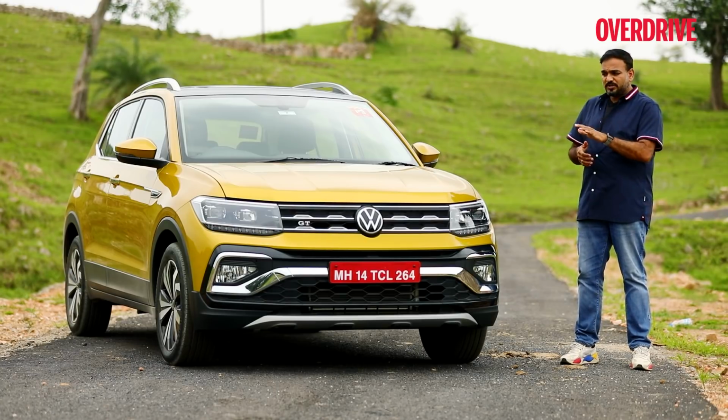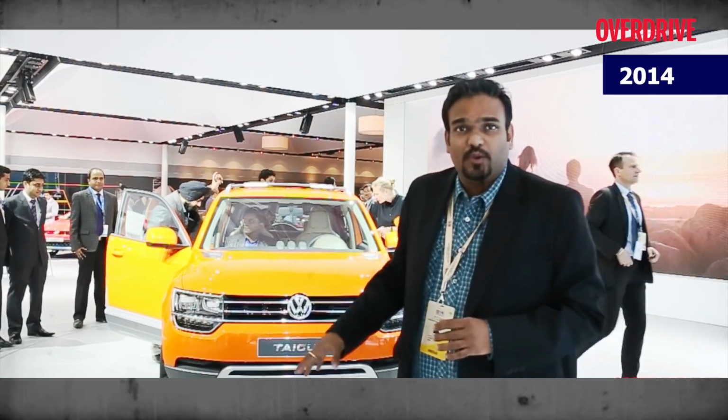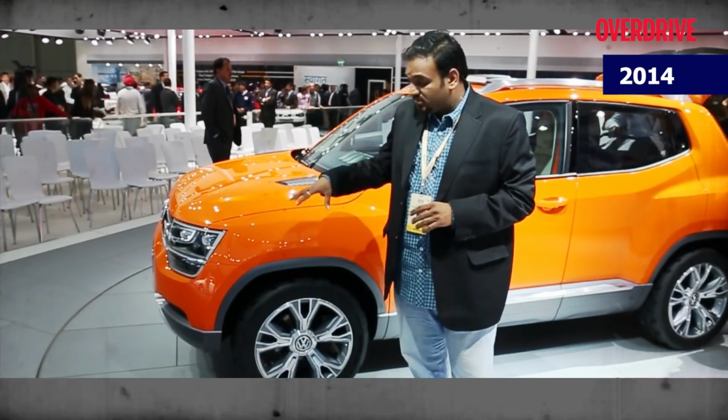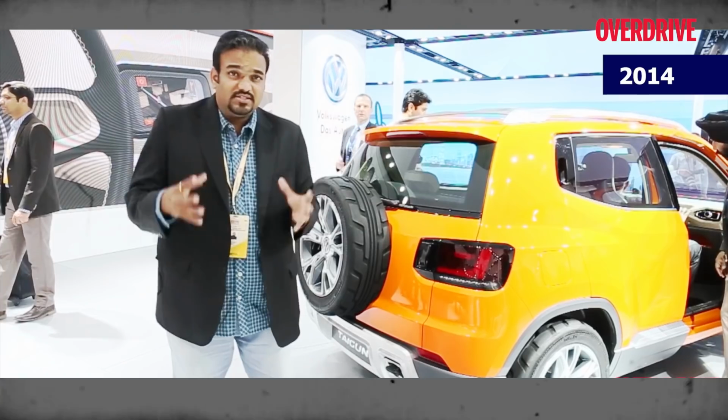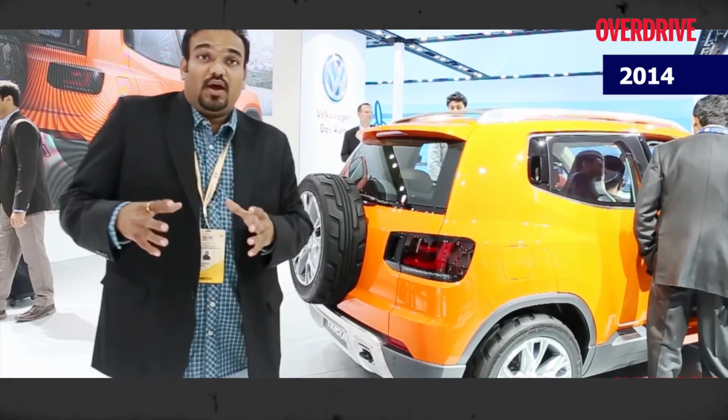The first time they showed it to us as a concept was back in 2014, back when I was much larger and the Taigun was much smaller, at least in its concept form. It was a sub 4-meter crossover with a spare wheel strapped to the back of it, much like the EcoSport.